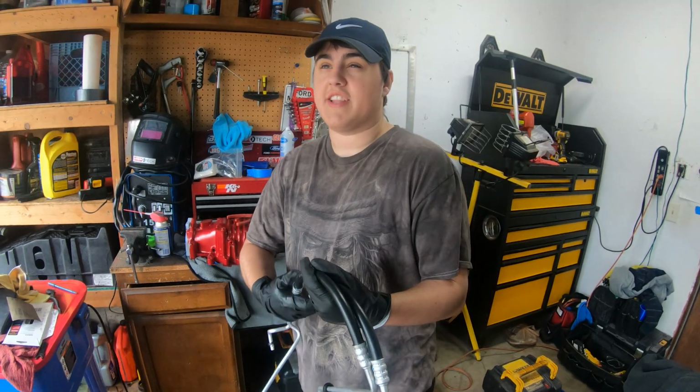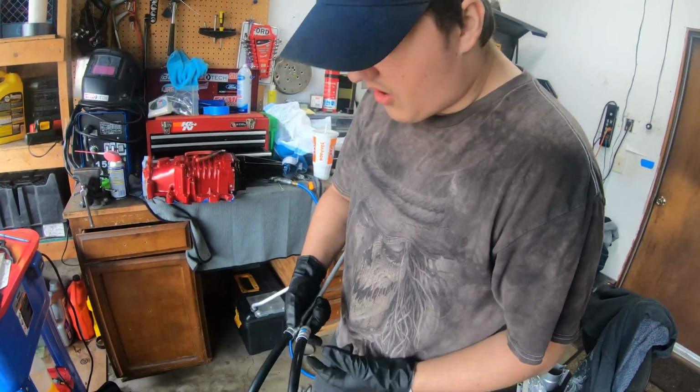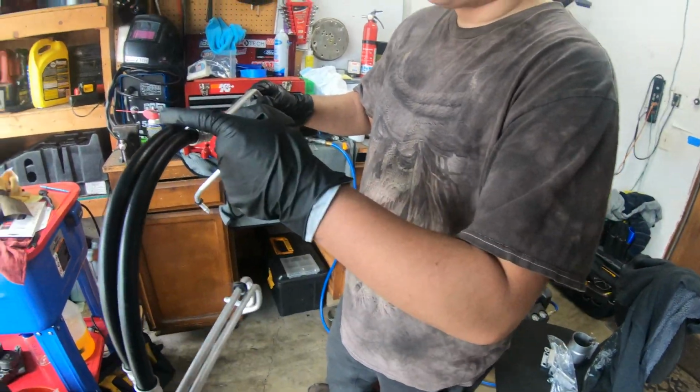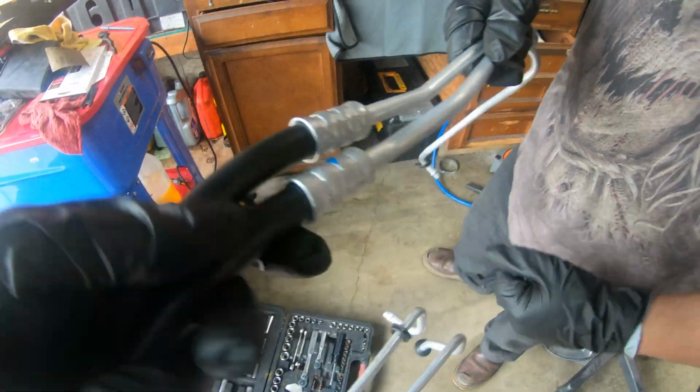And so they don't look like they even work out. But we don't even need them to work out. All we need is this stuff, this end to plug into the transmission, that side, and then just cut these. Yeah, it'll put us where we need to be. So we're going to go ahead and start cutting that, and then we have our adapters.